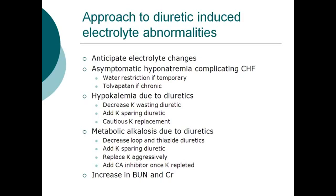But it's, let me just say, infinitely easier for a patient to tolerate 40 milligrams of Lasix and 25 milligrams of spironolactone as opposed to 40 milligrams of Lasix and then potassium chloride 20 milliequivalents TID plus several other doses given IV. Metabolic alkalosis, again, decrease your loop and thiazide diuretics. You can add a potassium-sparing diuretic, and you can add a carbonic anhydrase inhibitor once your potassium is repleted.